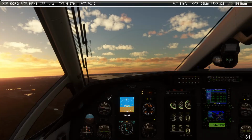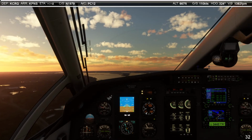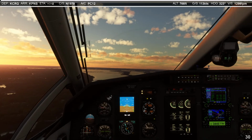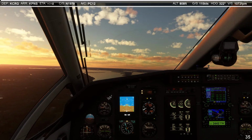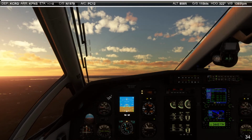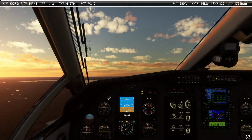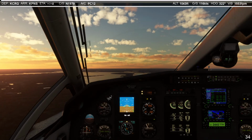Center, this is November 1979, departed runway 32, positive climb, crossing altitude 700, crossing 800. November 1979, radar contact. Cleared direct Libby, climb maintain 16,000. Direct Libby, 16,000, November 1979.